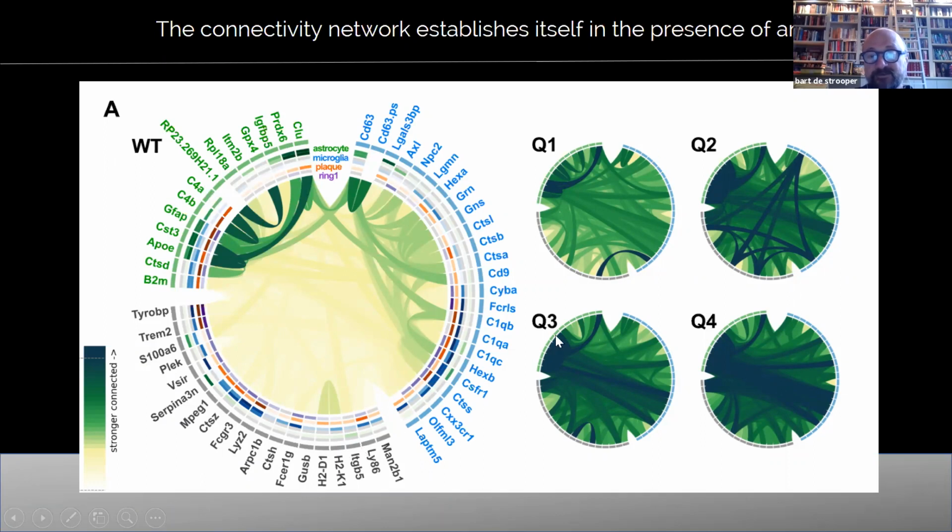And then you see here for increasing exposure of amyloid, all of a sudden these genes start to interact with each other. I mean, they start to be co-regulated with each other. So this suggests very strongly that the astroglia genes here and the microglia genes here are co-regulated over these two cell types. And also these extra new genes become incorporated in this WGCNA network when exposed to high levels of amyloid plaques.